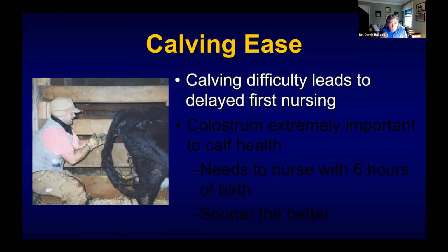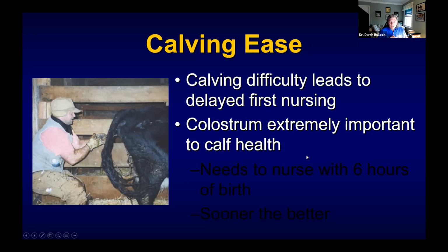The calf is going to be exhausted. It may have a delayed period in getting up. And so we get delayed first nursing. Where that becomes important is because colostrum, or that first milk, is where the calf gets most of its antibodies. It's not born with any, so it needs to get those antibodies through that colostrum, which is extremely important to calf health. If there's anything that you want to do to help your calves stay healthy, particularly in the early stages of life, it's to make sure that they get up and nurse.